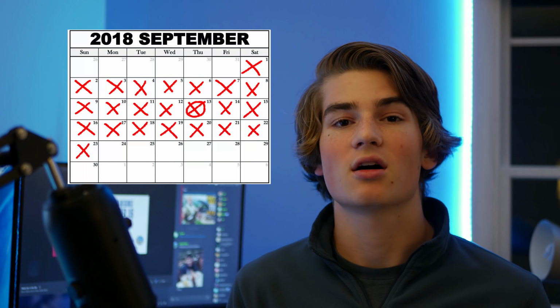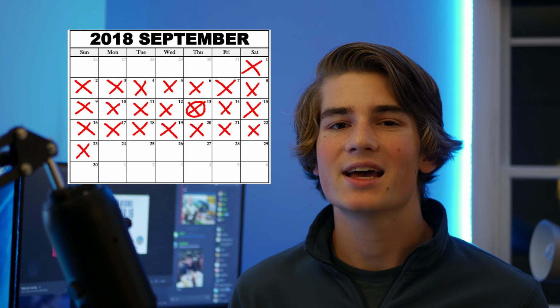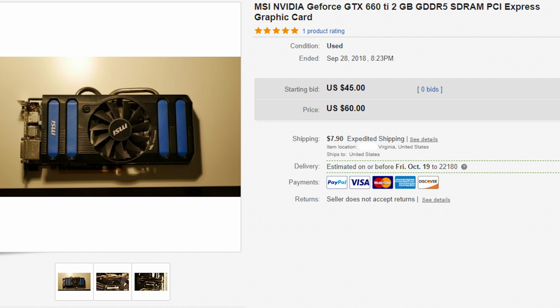So 2 days later, on the 23rd of September, keep in mind, this is 10 days in the competition and I still have the original card. So I'm not doing so hot. So I relisted it for another 5-day auction, this time with a starting price of $45.